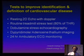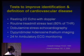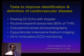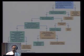There are some tests which improve the identification of cardiovascular disorder. And I'm sure all of you do this: resting 2D echo with Doppler, routine treadmill stress tests, in some indicated cases dobutamine stress echo or adenosine stress thallium, and 24-hour ambulatory ECG for those patients with arrhythmias. These are the 5 fundamental, ubiquitously available tests. Most of the centers have this, which should be done in indicated patients. I would believe that a resting 2D echo Doppler should be done in every elderly patient with vascular risk factors. And of course, we'll talk about this when we start the cases.